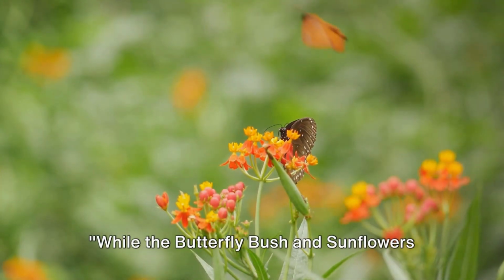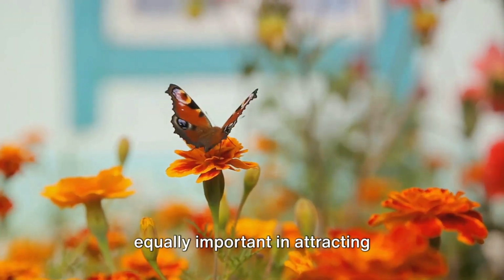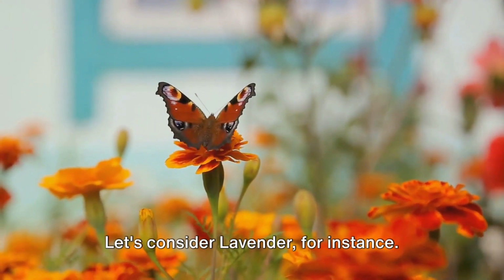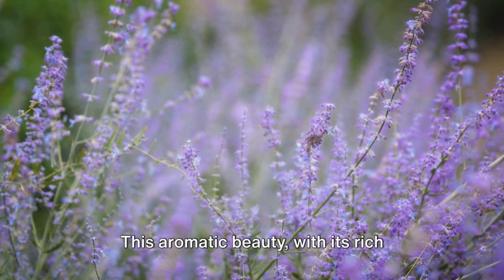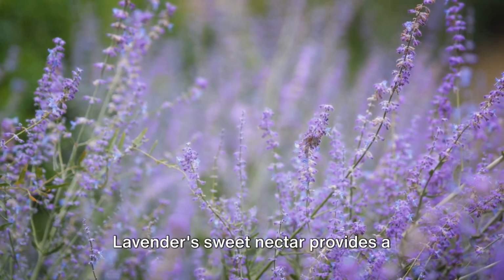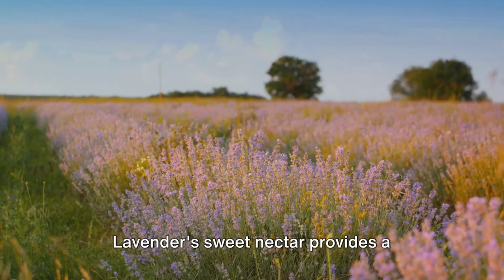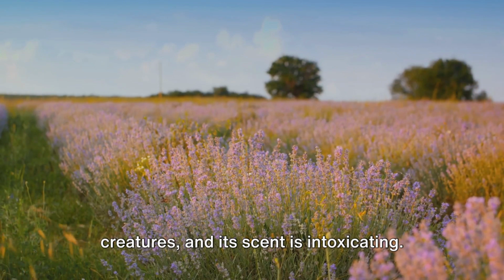While the butterfly bush and sunflowers are fantastic, there are other flowers equally important in attracting butterflies and bees. Let's consider lavender, for instance. This aromatic beauty, with its rich purple hue, is a magnet for butterflies. Lavender's sweet nectar provides a delectable treat for these winged creatures, and its scent is intoxicating.